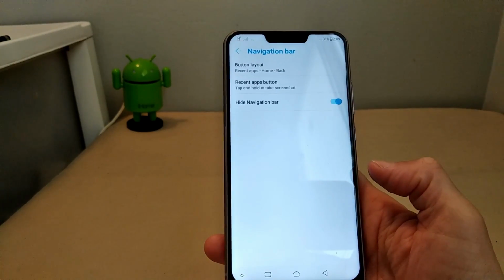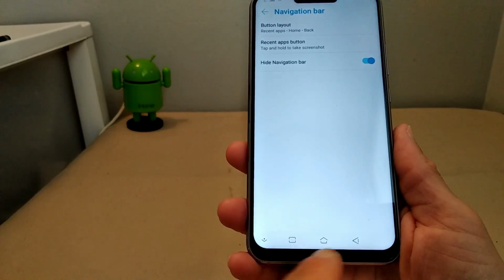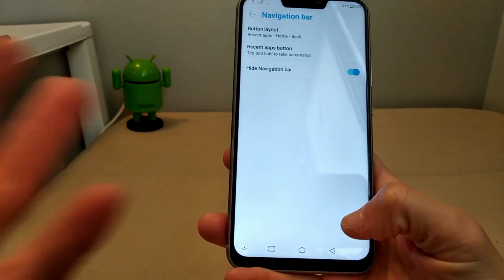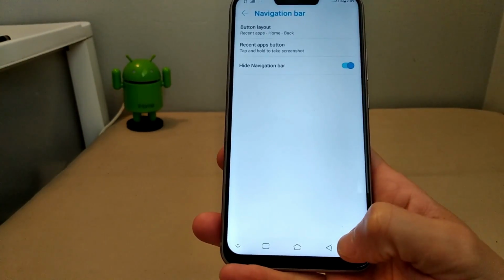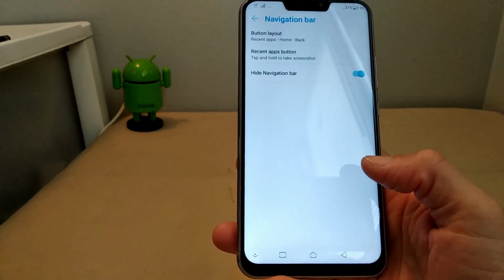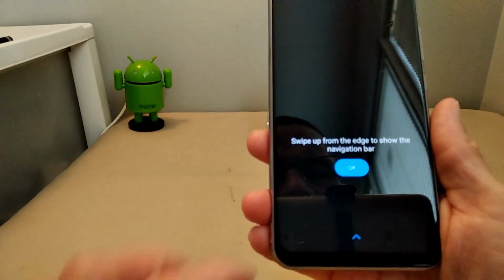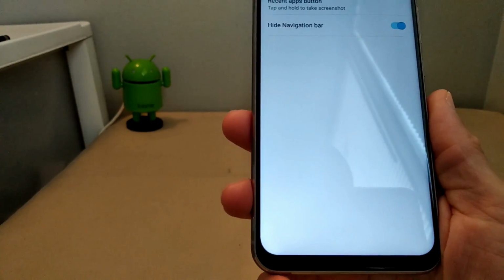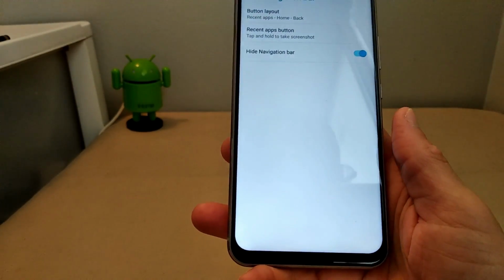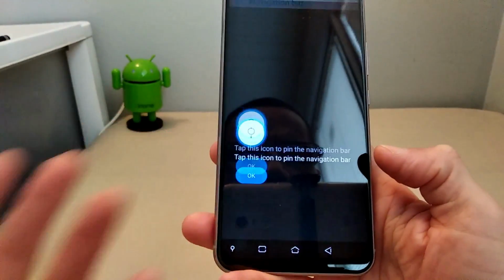We can change the configuration on the navigation bar. When you take it out of the box, it's the typical Android setup where the keys are flipped around, but I like to have it this way because although I'm a lefty, I navigate my device with my right hand, and so I like my right thumb to be right there where the back, home, or recents key is. You can hide the navigation bar, so there's that little arrow right there. You tap that, and the navigation bar is gone, which you can take full advantage of that 19:9 aspect ratio. And then if you want the capacitive keys back, then you just slide up, and there they are.